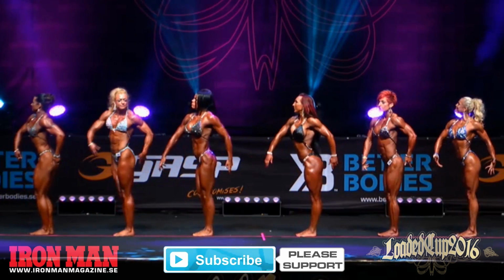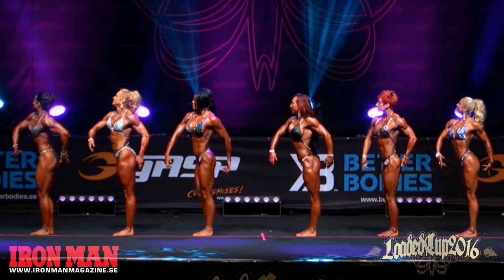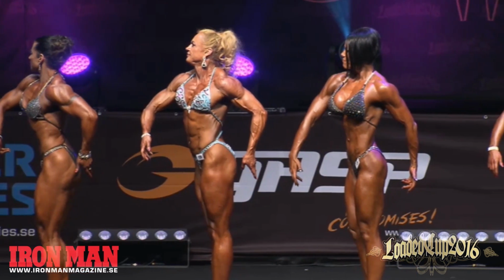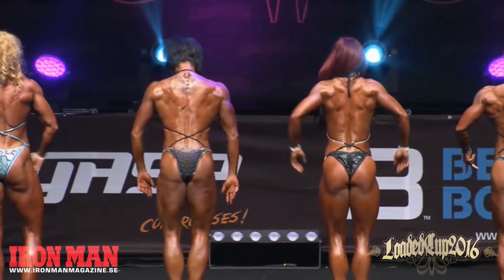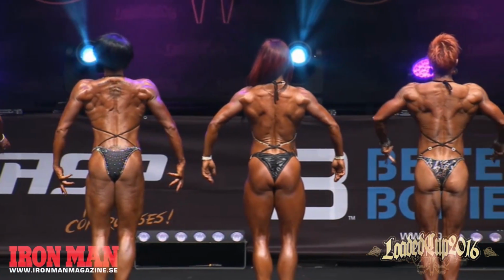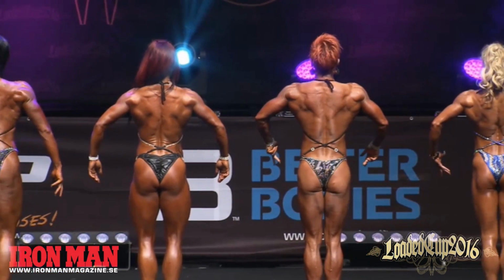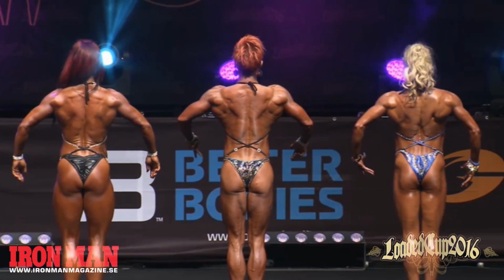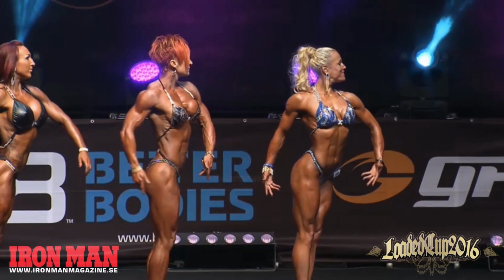And when we see it like this, when we see them side by side, you can definitely see who has gone for mass. Yeah. And who has gone for condition. Yeah. Very conditioned girls here. Yeah, and the girl we're getting in the picture now on the far right is really popping out as the biggest and most conditioned girl in this class. Yes, and that is Claudia Lambertus, who also got the very big applause from the audience.